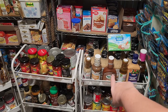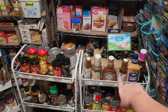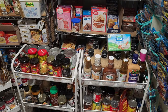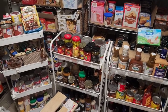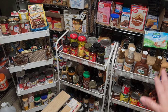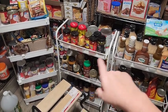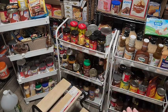I may go ahead and empty off these salad dressings from this cart. Those bottles back there are all plastic. So if they were to fall off that shelf, I don't think it'd be that big of a deal. But again, I'm trying to consolidate and not have so many rolling carts here. So if I could do that, and then I'm still going to continue to slowly work on getting a lot of these condiments put in different areas of the pantry.